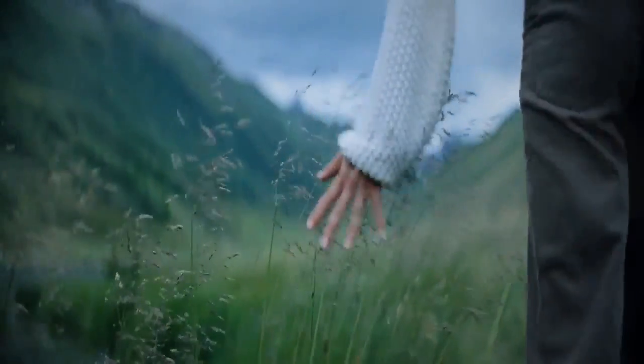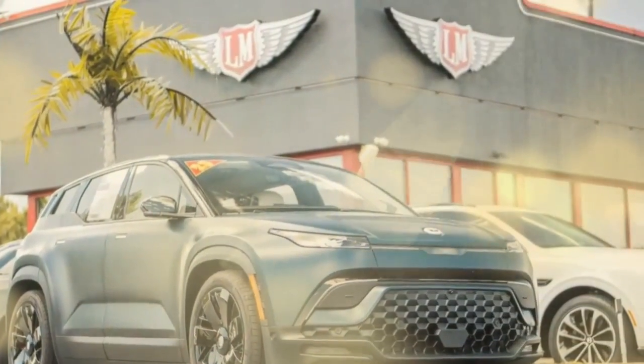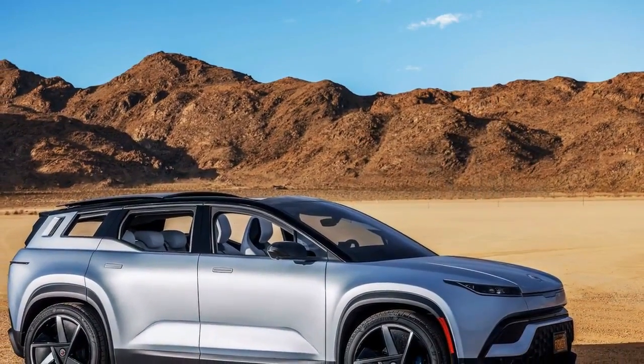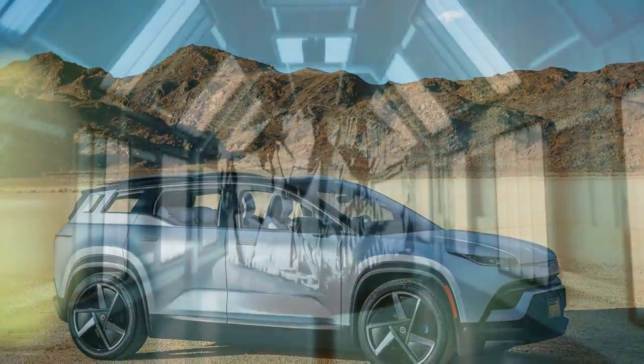We had the chance to experience the Ocean One, a limited edition launch model based on the top tier Extreme trim, but with added unique features. This includes a two-motor all-wheel drive system, delivering 564 horsepower and 543 pound-feet of torque, along with a 106.5 kilowatt-hour battery that promises an EPA-rated 360-mile range. The vehicle even features solar panels integrated into the roof.